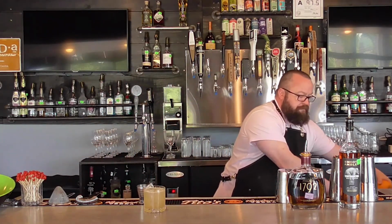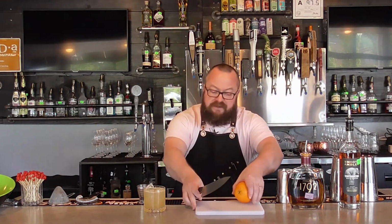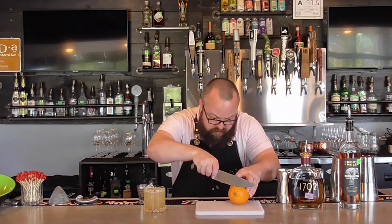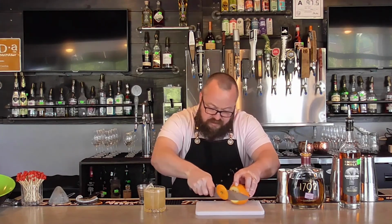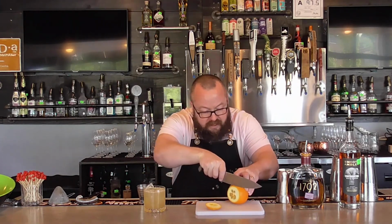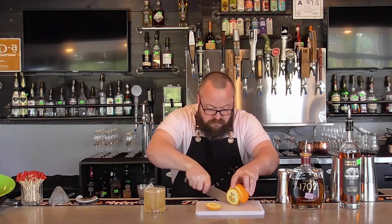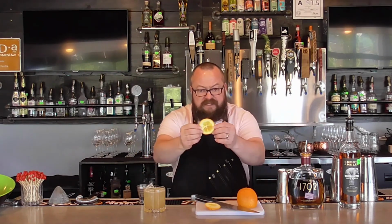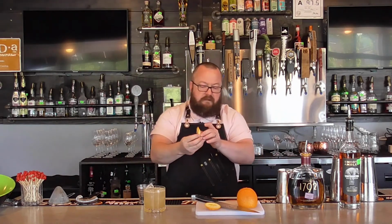So the garnish I'm going to do is super simple as well. Okay, so I've got an orange, my little cutting board, and my knife, and I'm just going to cut a nice wheel. Cut a nice wheel right there. Just super simple. That's it.